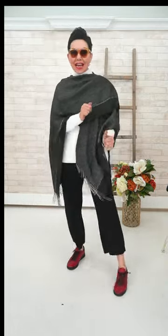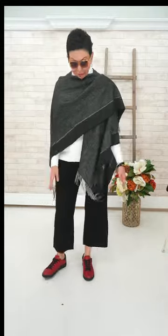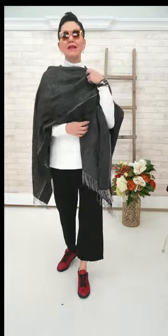Can you move in this? Yes, I can. Okay. So, listen. This first off the top had me at the neckline. Boom. Done. Love it.